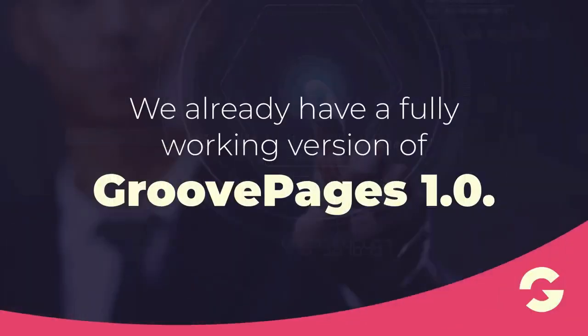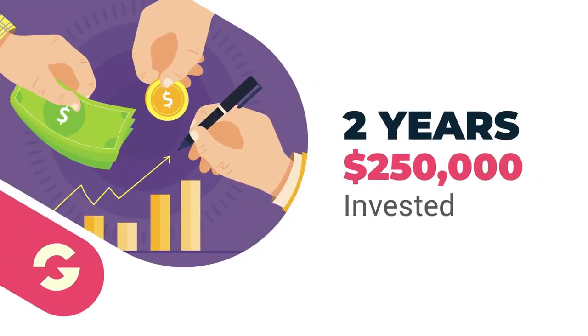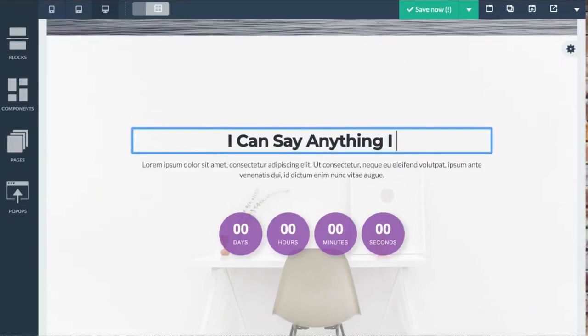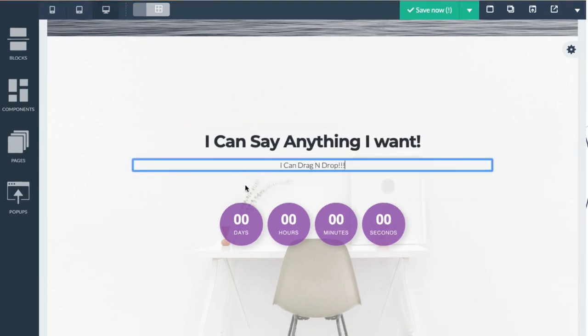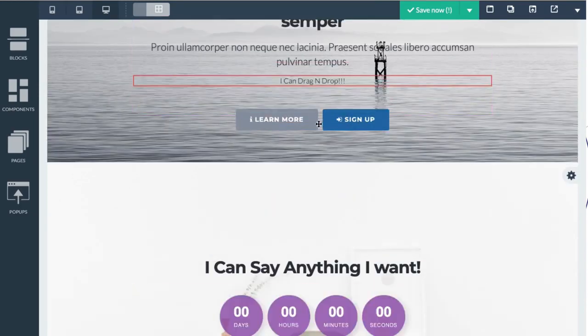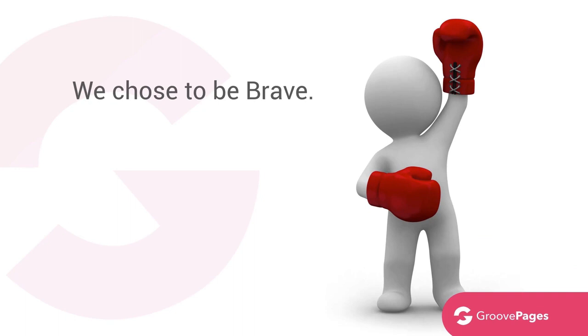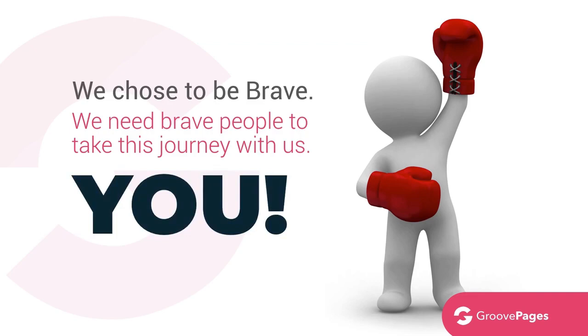Now, remember, we already have a fully working version of GroovePages 1.0. And with over 2 years of time and more than $250,000 already invested, 1.0 is pretty cool actually. But everyone thinks a Corvette is awesome until you drive a Ferrari. So we asked ourselves, do we move forward with what everyone else has and be a good technology company? Another me-too page builder? Or should we be brave enough to reinvent the page builder? Well, you guessed it. We chose to be brave, and we need brave people to take this journey with us. And that means you. And by backing us, we will reward you greatly.